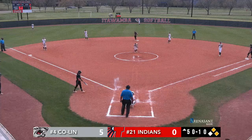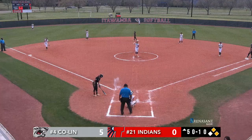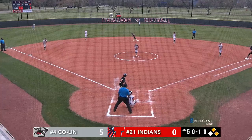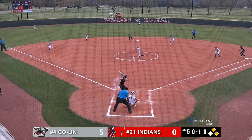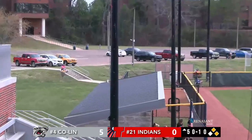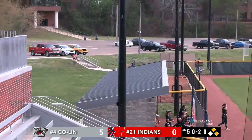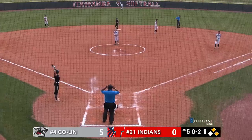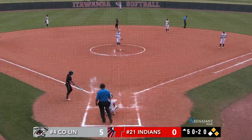All right, so now we're looking for a double play right here for our Indians. And your Co Lin Wolves are looking to extend their lead, but we're trying to shut them down. Contact deep ball to left. It's going to float out foul and over the visitors' bullpen. Got some fans out there in some lawn chairs enjoying the afternoon. They're going to pick up that foul ball.